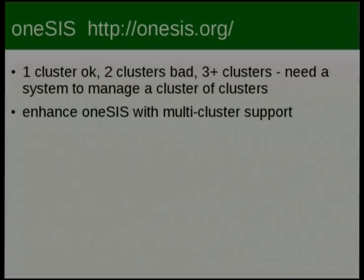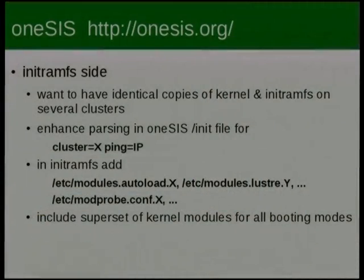We essentially don't turn off old clusters at the moment, so we accrete more and more clusters, and the same rule applies. One cluster is okay, two clusters is a pain. If I have to look after three clusters, I want a cluster of clusters management system. And it actually turns out to be really easy to wedge this into OneSys as well. This is work I did in the last year or so, and it's now running on all our production machines.